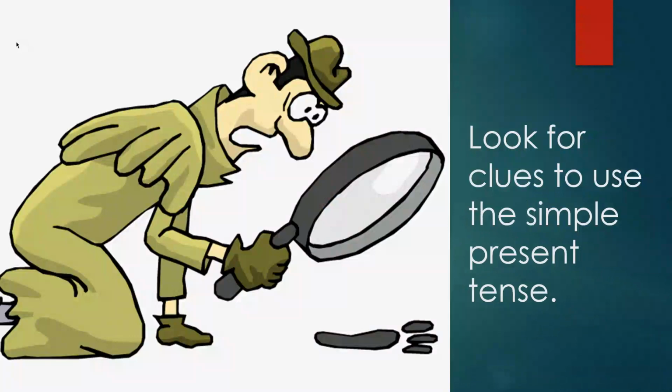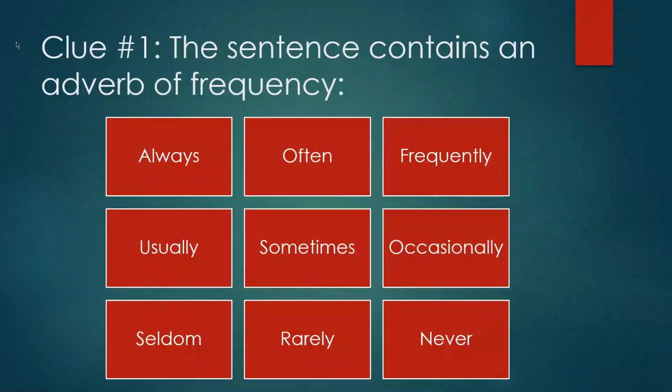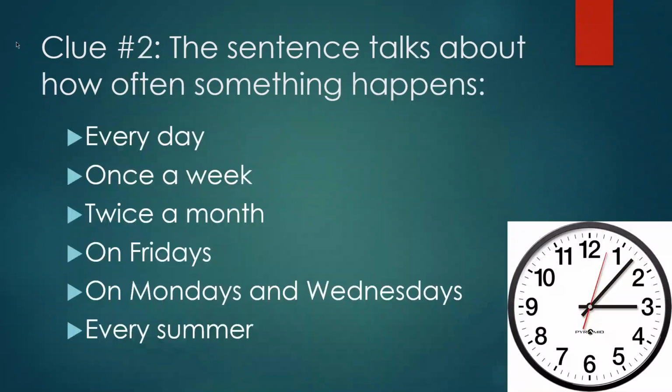We can look for clues to use the simple present tense. One clue is that the sentence contains an adverb of frequency, such as always, often, frequently, usually, sometimes, occasionally, seldom, rarely, or never. Clue number 2 is that the sentence talks about how often something happens. For example, the sentence will contain a phrase such as every day, once a week, twice a month, on Fridays, on Mondays and Wednesdays, every summer.